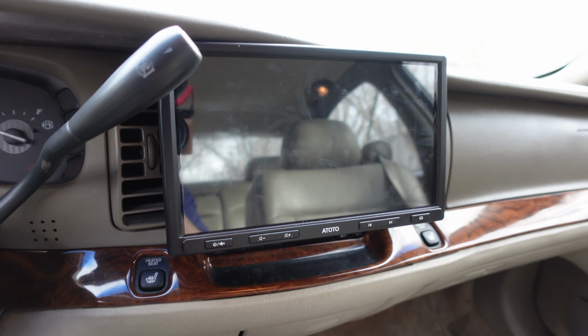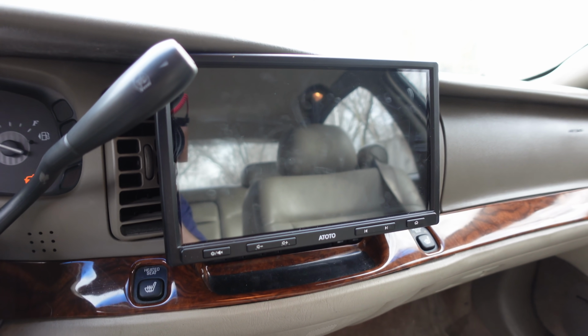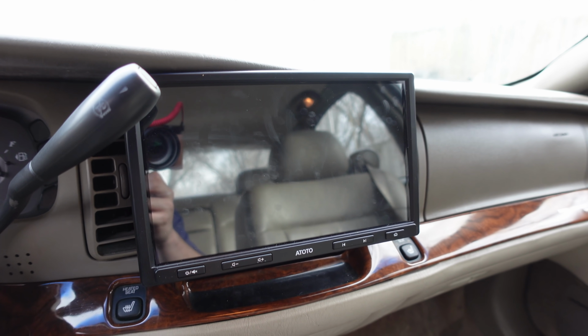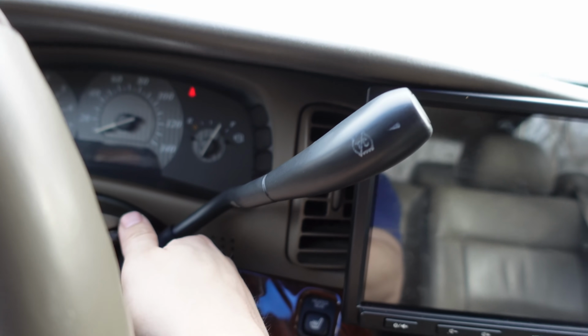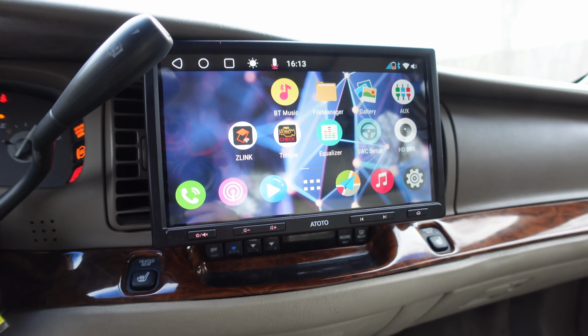I guess the most natural place to start is with the quick start functionality, which addresses a concern that I had with an Android-based head unit, which is I don't want to wait forever for this thing to start up when I start my car. So let's go ahead and shut that, turn the car on, go ahead and start it so I don't kill my battery like an idiot. And there it is. It's on.